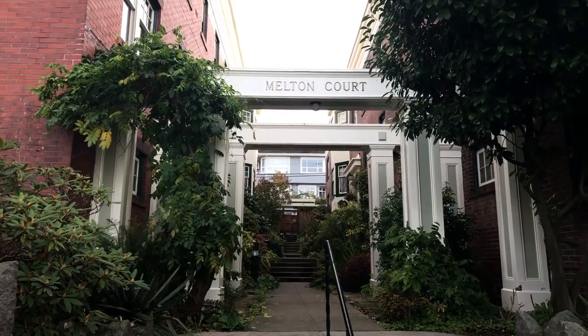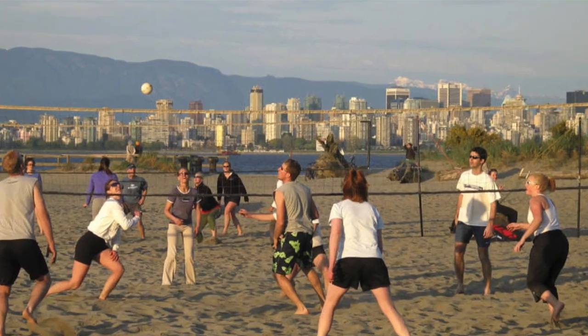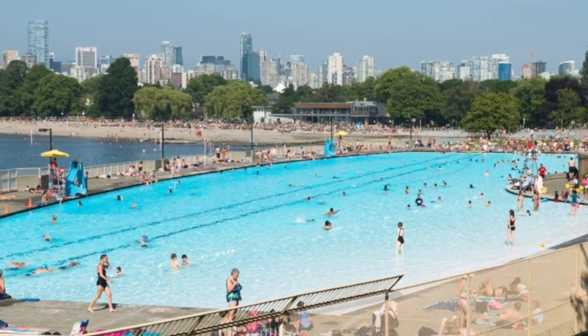It is synonymous with Kits Beach, which was actually named one of the top 10 city beaches in the world. You can also swim at Kits Pool. At 137 meters long, it is North America's longest outdoor pool and Vancouver's only outdoor heated saltwater pool.